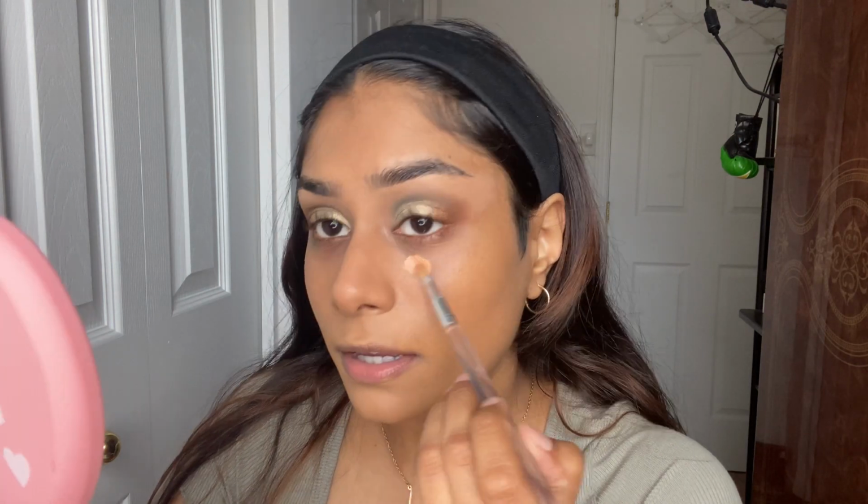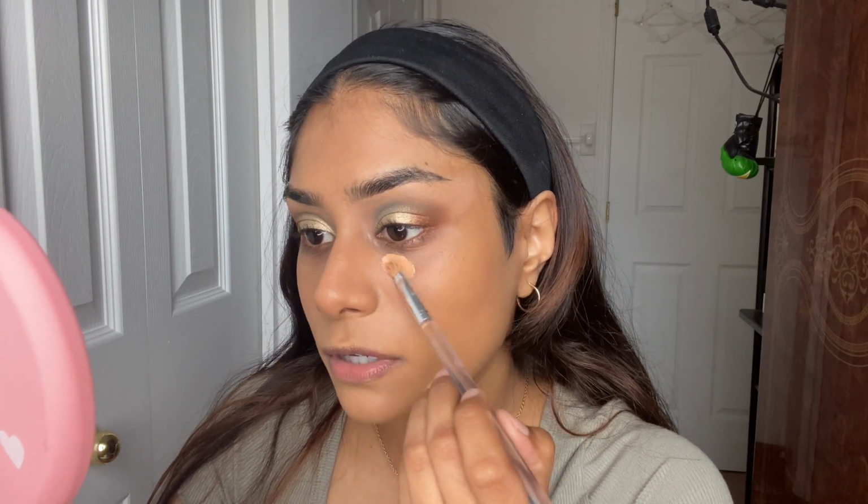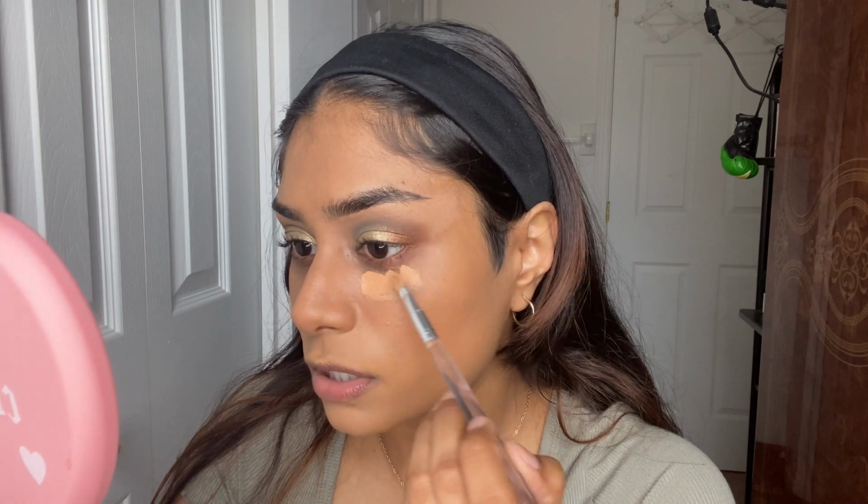So let's take some on my hands. I don't want too much. I'm scared. Let's start off with a little bit because it's very easy to add product. It's very hard to take it away. The problem with using new concealers is I never know how much you're actually supposed to use. So, okay, let's start off with that. That's a lot. And I didn't even dip it in that hard. What have I gotten myself into?